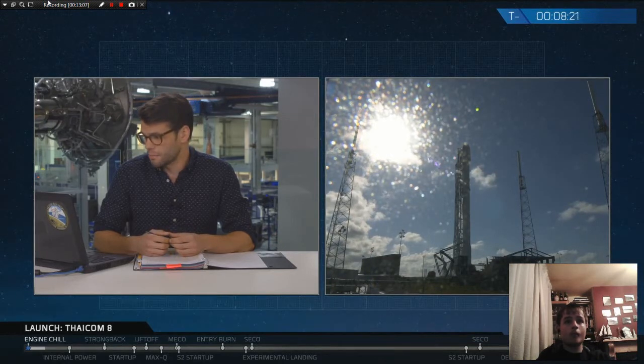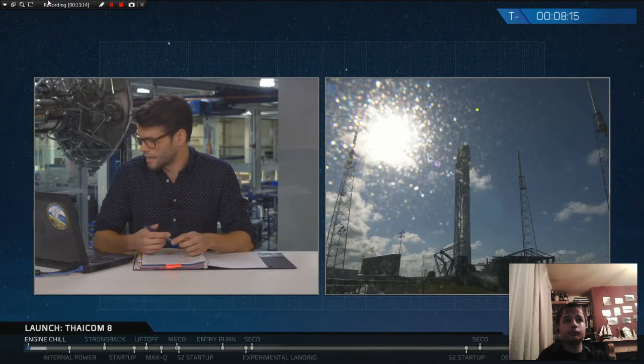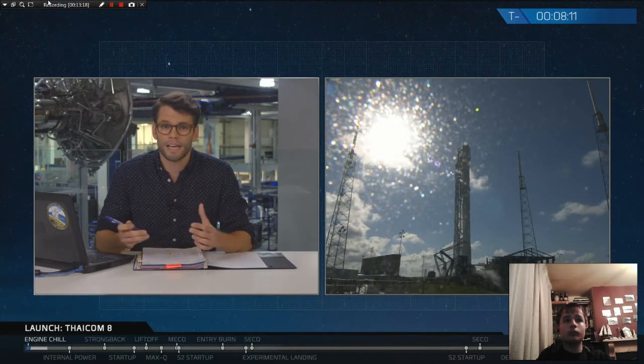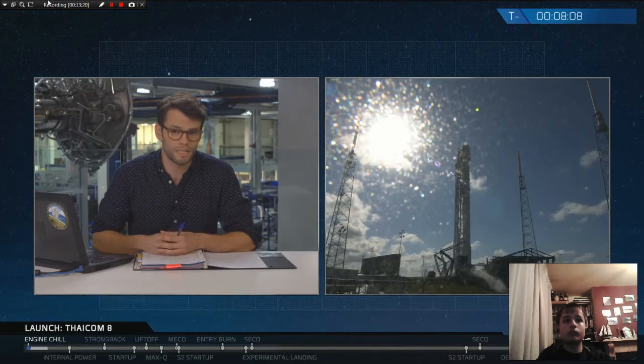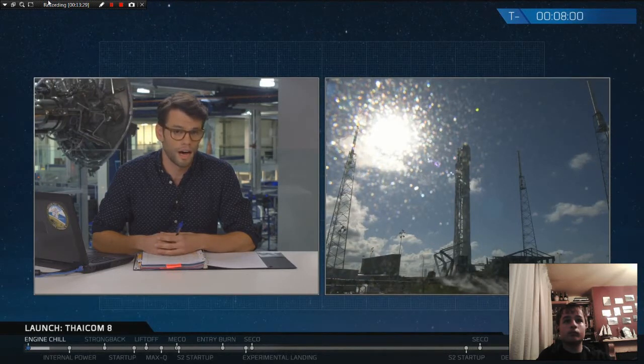And we are continuing to proceed into the LOX loading phase at this moment. Nothing should be delaying our liftoff point in 8 minutes from now. Thaicom-8 continues to also be green for today's mission. No issues there to report as well. Meanwhile, the range and weather are going to hold out. We don't need to worry about any constraints to hold us off as well.